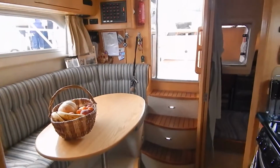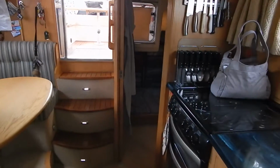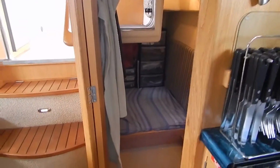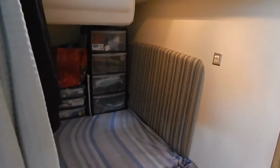Just have a spin round. Have a quick look at the ensemble. Present owners live aboard for many months of the year, so this aft cabin, which is under the sole of the cockpit, has a 2 metre by 135 metre bed and a library right at the back there, but is presently used more for storage and stockage.